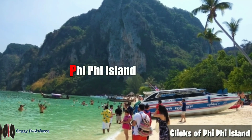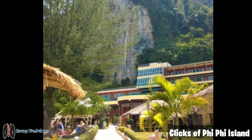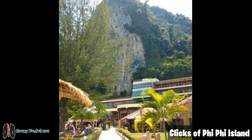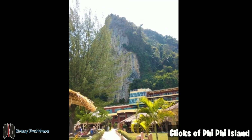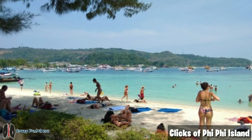Phi Phi Island is one of the most beautiful and exotic islands of Thailand. This is famous for fine white sand and turquoise water. It is also famous for snorkeling and water activities. If you like to enjoy nature, then this should be in your bucket list.